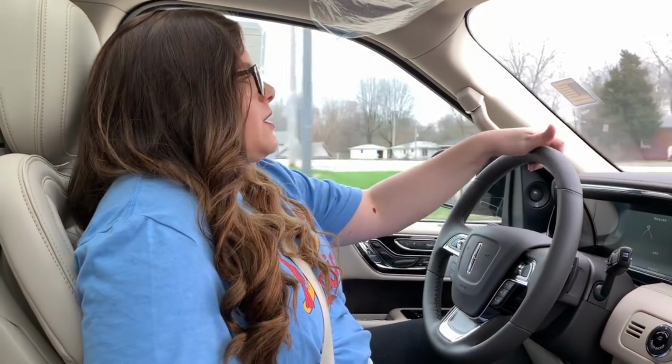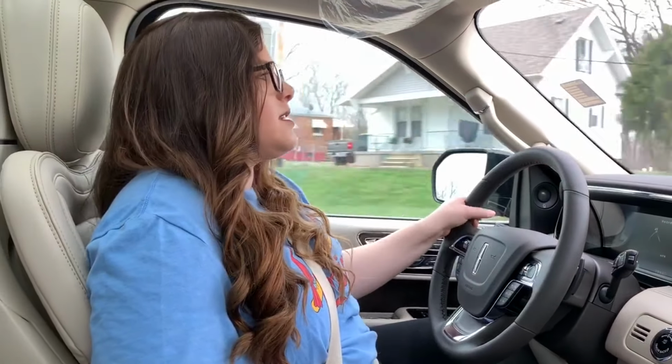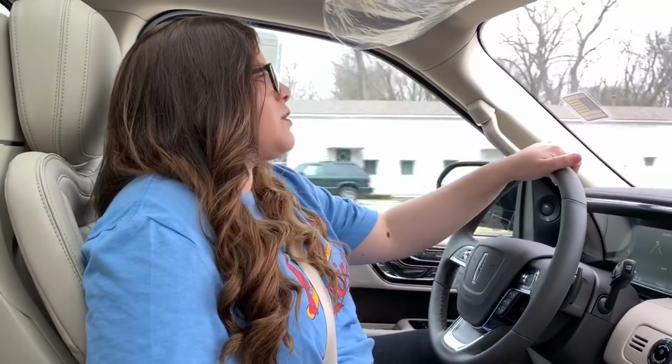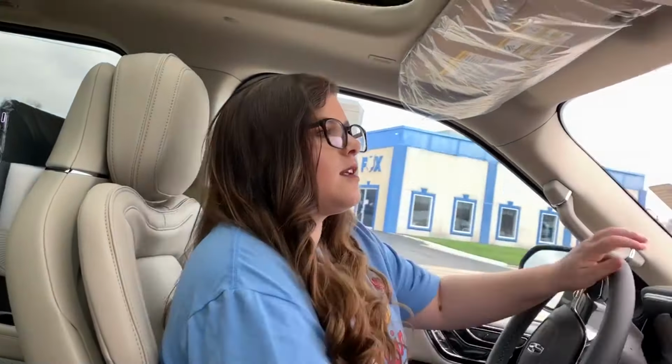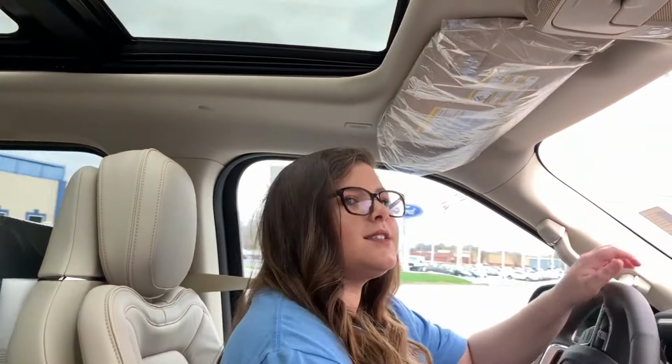Another cool feature that this vehicle has is the heated steering wheel. So on a nice cold day, that will warm your hands up. Oh yeah.